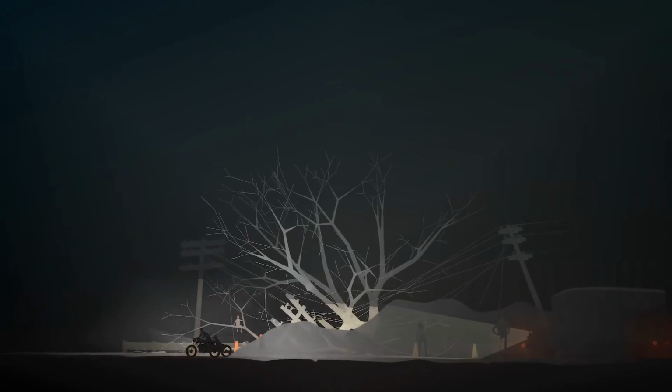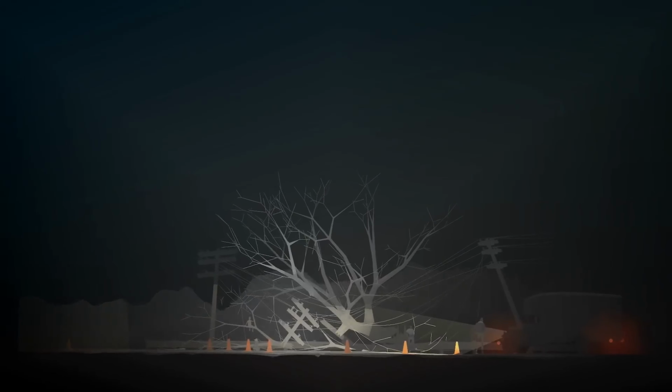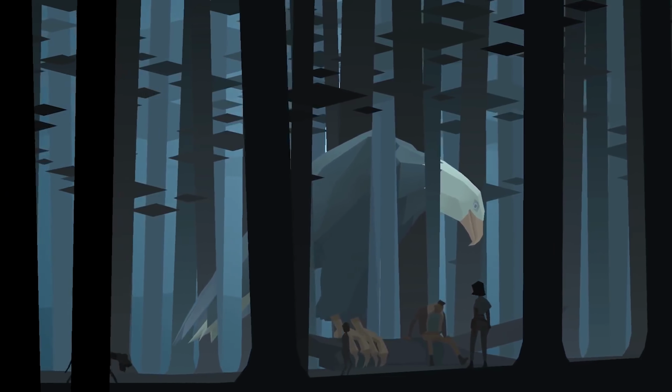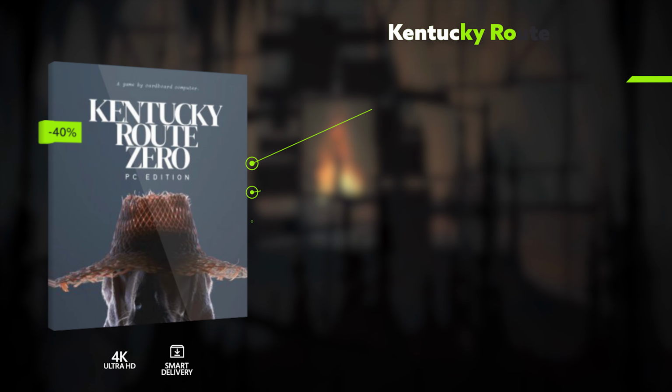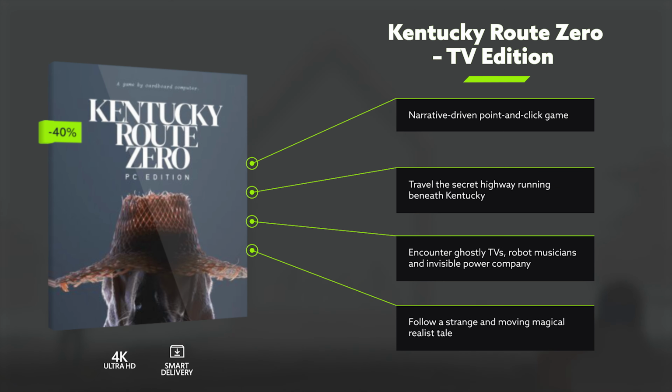He'll have to reckon with all sorts of strange sights along the way, including this big ass bird. Damn! But the game is so enchantingly atmospheric that pretty soon none of this will even seem all that weird to you. Still don't believe me? Take a trip down Kentucky Route Zero for 40% off this week and see for yourself.